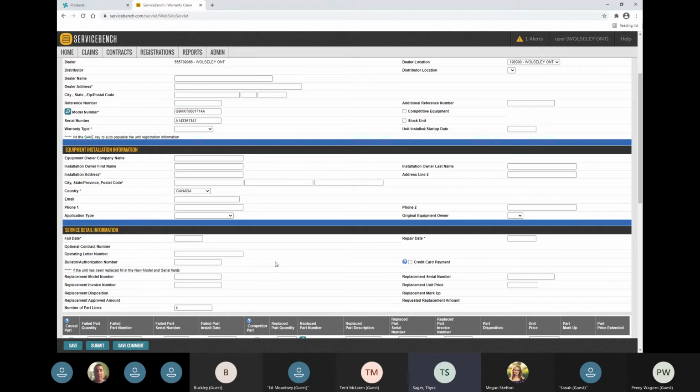Okay, so that's kind of the simple and easiest look at Service Bench. Different types of claims. Your standard is obvious. It's what you do every day. Your pre-authorization is if Craig has given you specific pre-authorization.